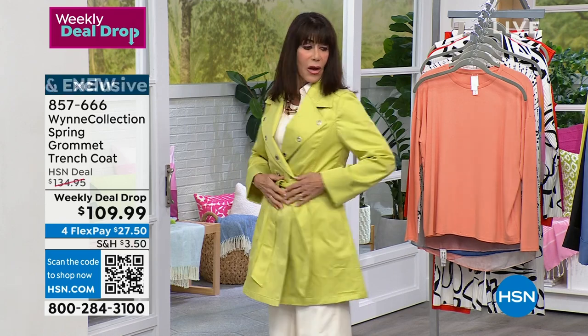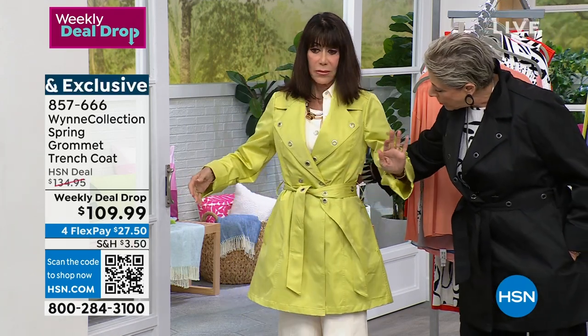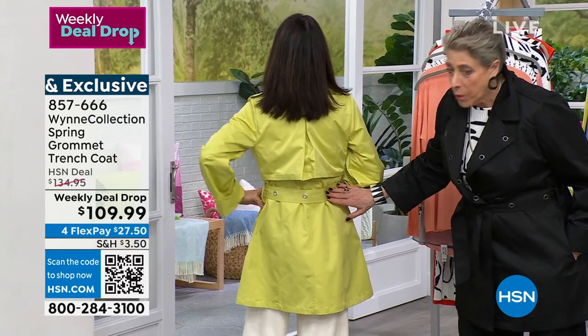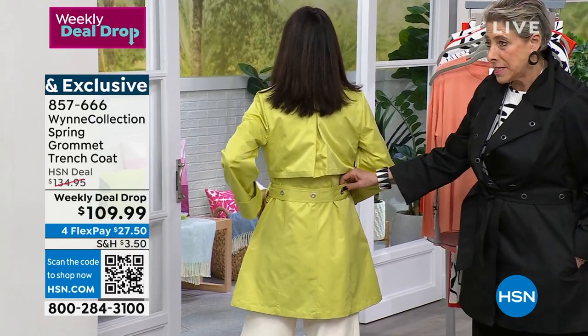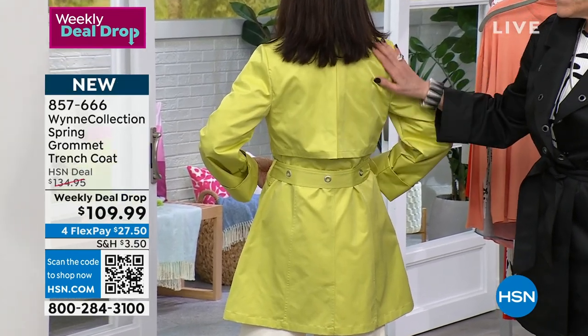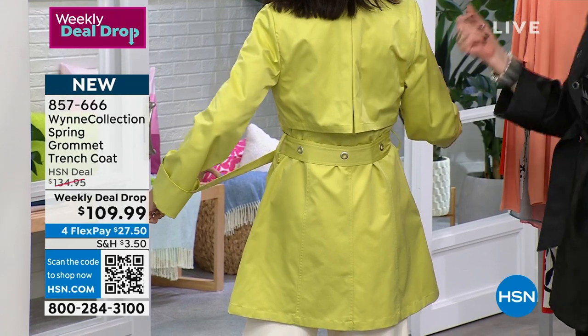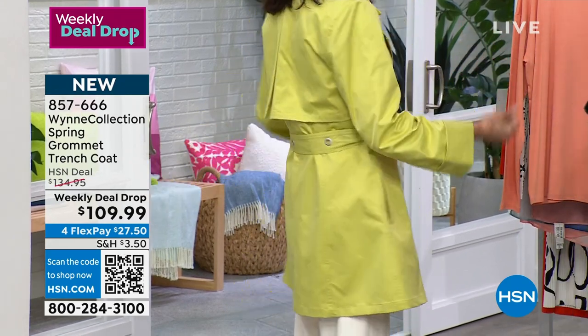And look at all the details, and even that rain guard. You see there's grommets all the way around. Go back around. Yep. Grommets all the way around the back so that you have that detailing. You've got the back flap. This has a very, I don't know how to explain this fabric to you. It has a slightly satin feeling to it.